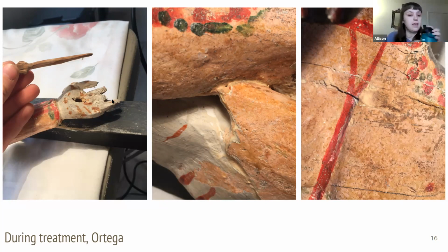So let's see. This middle picture here shows his ankles. Let me move all your beautiful faces over because I can't see. There we go. This shows the many layers, and this right here is my work. This is my gesso, because my glue was in here. So this is my paint mixed with a little bit of gesso over here.